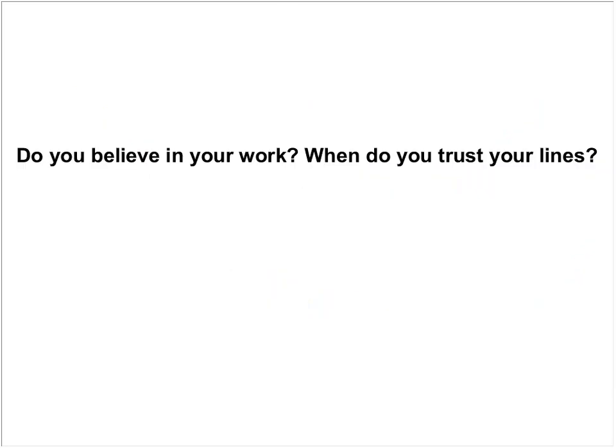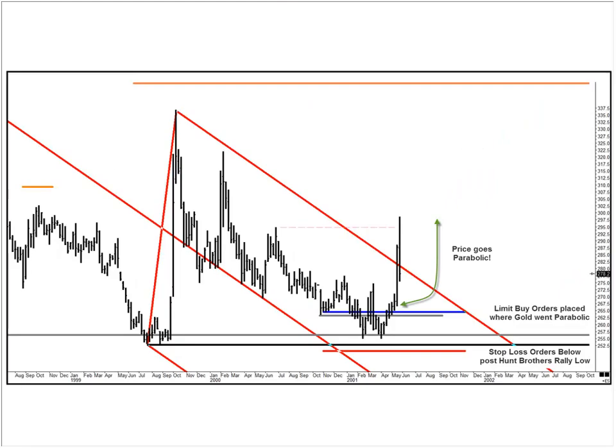Do you believe in your work, and when do you trust your lines? Well, here's what I think. This has now gone parabolic. Price went from being horizontal to going vertical. This is parabolic. We made a lower high. Excuse me. One more time. I'll say it again. We made a higher low for the first time in 20 years.